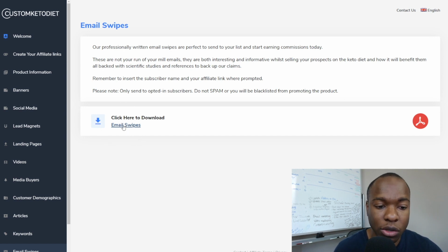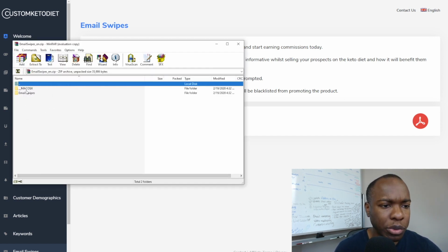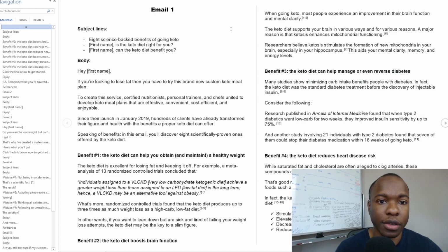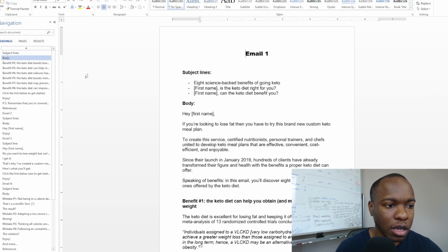So I'm going to click here to download it. All right, it's going to pull up. Once I download it, it pulled up as a zip file. So I'm going to click here to unzip it. And then here is the custom keto plan email sequence document. It's a Word doc, so we're going to pull that up. All right, so once it's done that, you can see that, wow, there's quite a bit of stuff here.